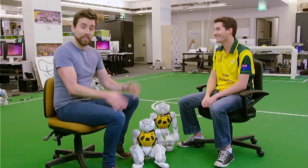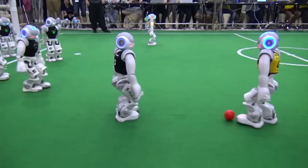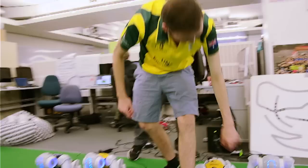This is Sean, and Sean's the team captain of UNSW's robot soccer team. Sean, can you tell me, what exactly is robot soccer? So robot soccer is 5-on-5 fully autonomous robots trying to play soccer just like regular people. Autonomous means that there's no remote control, so we just press the start button and then they have to do everything themselves, make all the decisions all by themselves without any human interaction.